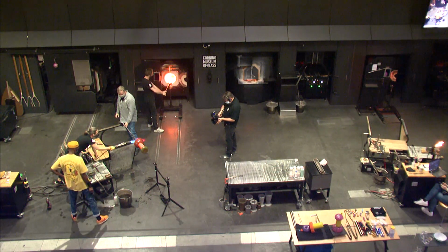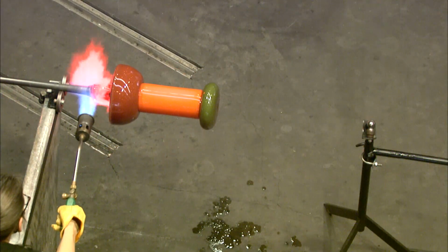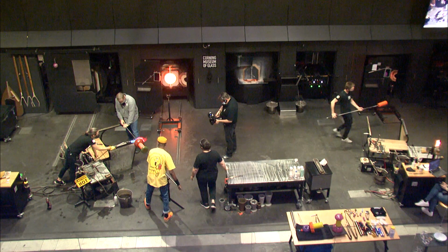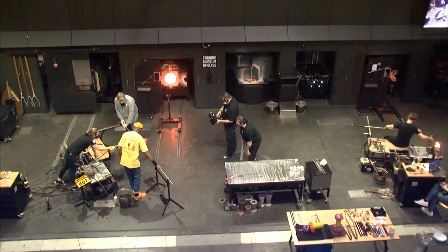That seems easy, like all you have to do is find the center. That seems pretty easy, but as you're going in and you're getting closer and closer and your hand is getting closer and closer to the 1,000-degree oven, you can start shaking and becoming unstable.